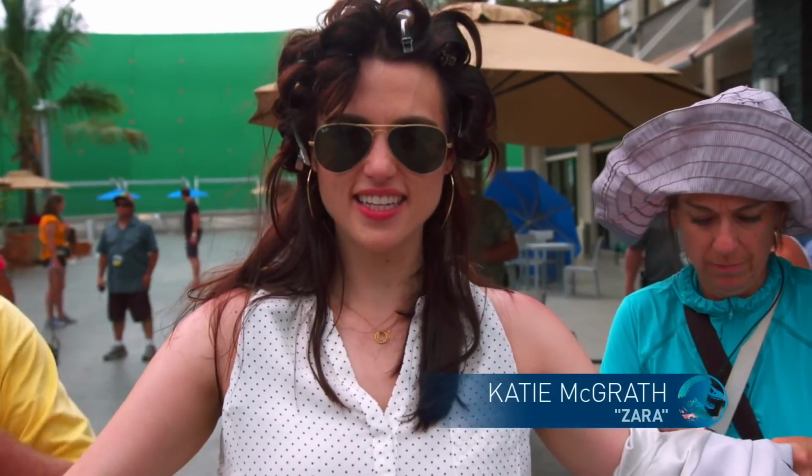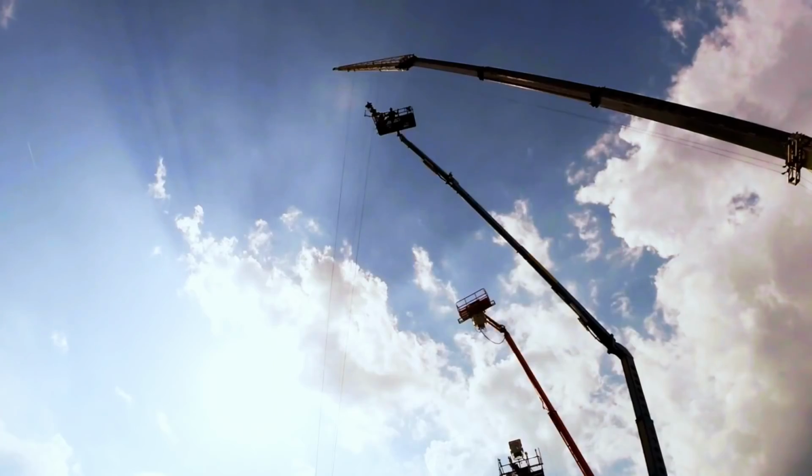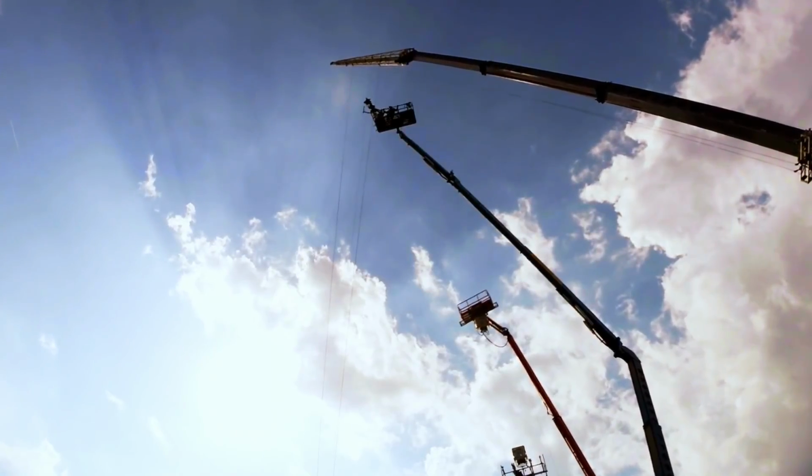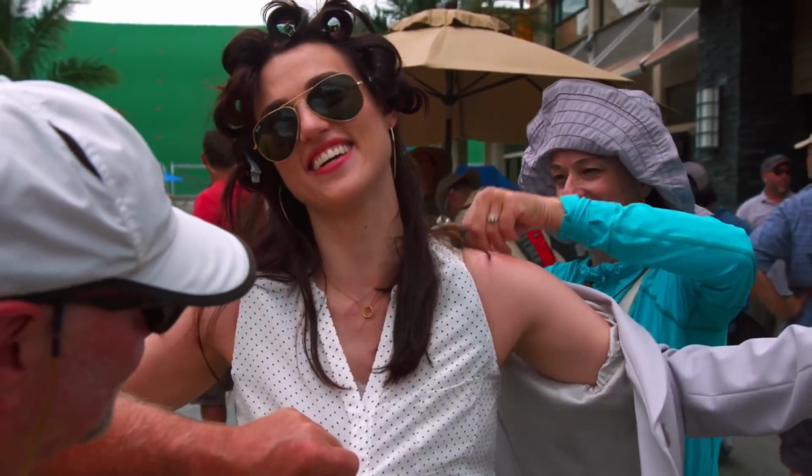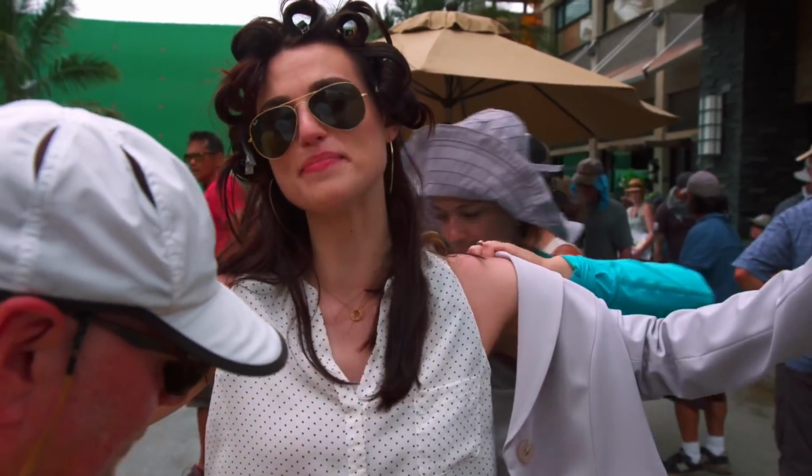I'm about to die in like a very cool way. They're gonna pull me up on that crane, straight up in the air. There's like 8 people around me. It's so that I don't really die, because that's a possibility. My mom would be upset.